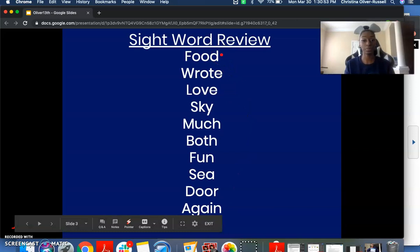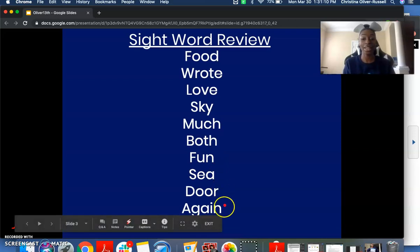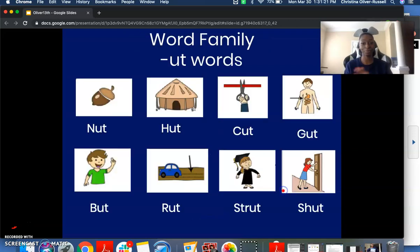Food, wrote, love, sky, much, both, fun, see, door, and again. So remember, scholars, we're going to be working with these same 10 sight words for the whole week. So if you didn't get them this time on your own, I'm pretty sure you'll get them next time.